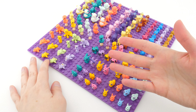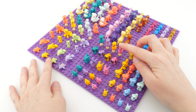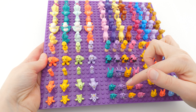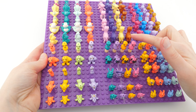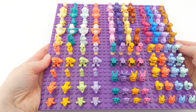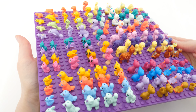The cubes came in 6 waves, each wave consisting of 5 different animals and 4 different colors. Which means that on this plate we have 6 times 5 times 4 animals. 6 by 5 is 30, and 30 by 4 is 120 cute and colorful animals. Wow.